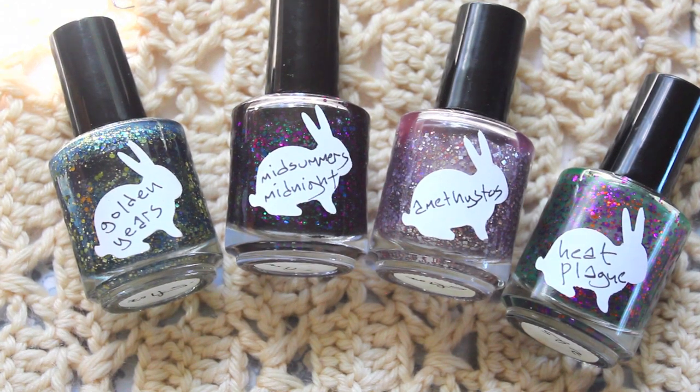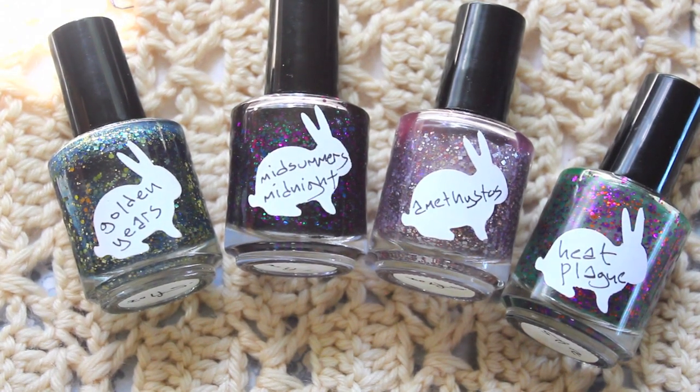Eventually I was able to get my hands on a couple, and these are my favorite four from the Hare Polishes that I own. Golden Years is absolutely my favorite Hare Polish of all time. It is a sort of indigo blue base with a gold and green glitter running through it, which makes it read really turquoise on the nails. It's absolutely beautiful, and it still has that old Hare Polish packaging with the little bunny sticker on it. I remember Heat Plague was a big one that people loved. This is that murky green base with a bright purple, pink, and orange glitter running through it.